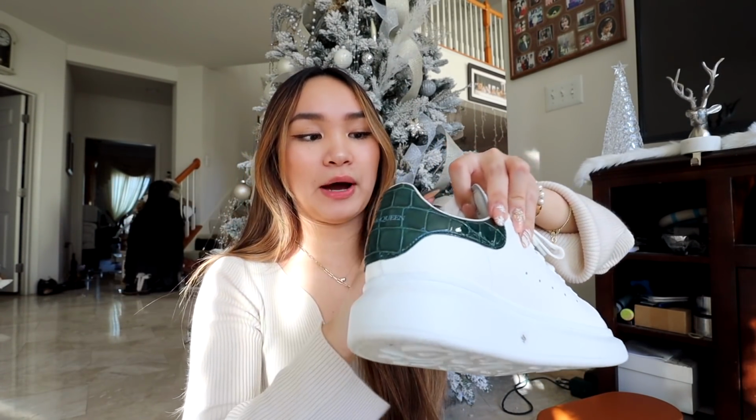So I really like this. This definitely won't get dirty and I can just wipe it off. The other one has more of a suede finish, so it's definitely dirty. It's supposed to be a baby pink, but my other ones are beige now. So I got these and I love the green and how shiny it is. I'm going to try my best to keep these clean. I promise I'll try. So thank you to my parents for these sneakers.